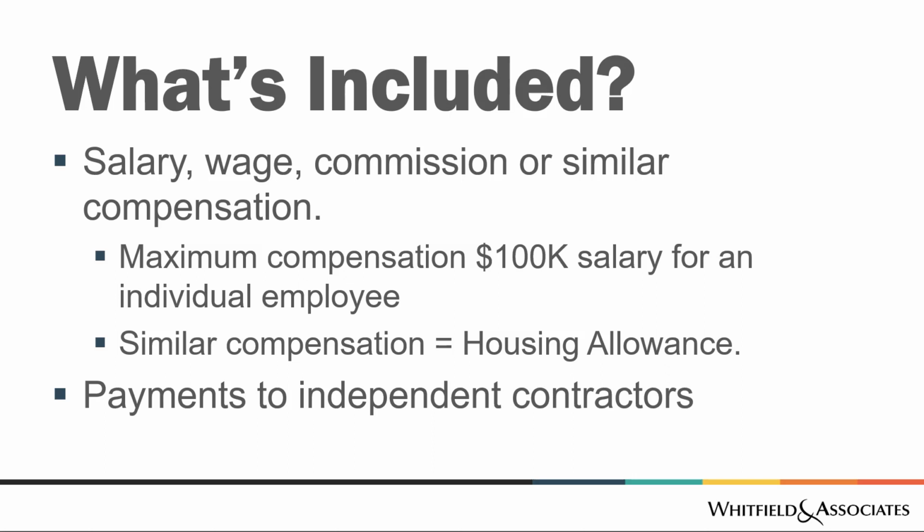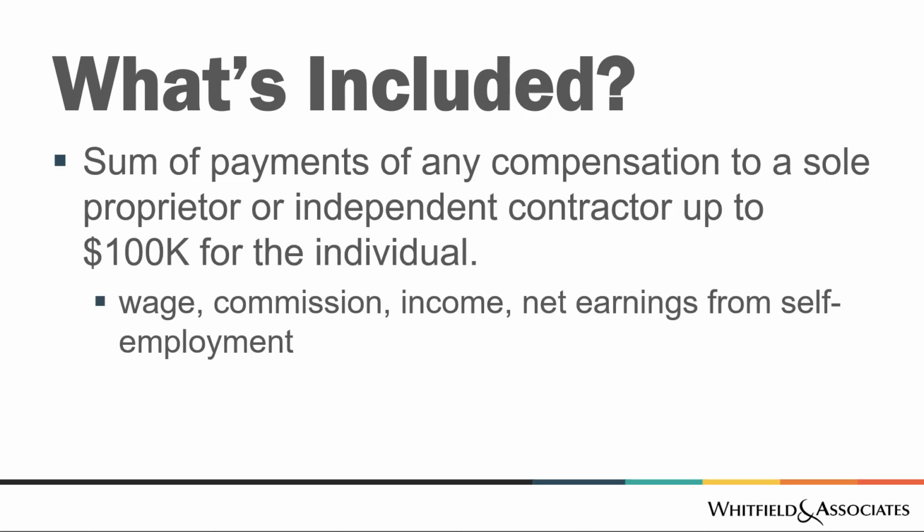Independent contractors, you can include payments to your independent contractors. We know they're not on payroll, but if you're making payments to independent contractors, you can include that in the calculation. Now, keep in mind, we're calculating the maximum amount that you can borrow. When it comes to your payments to independent contractors or sole proprietors, the maximum amount you can include for them is $100,000 for the individual.